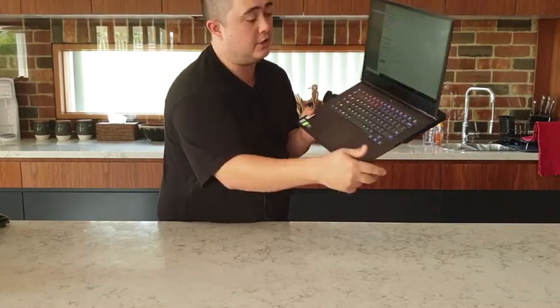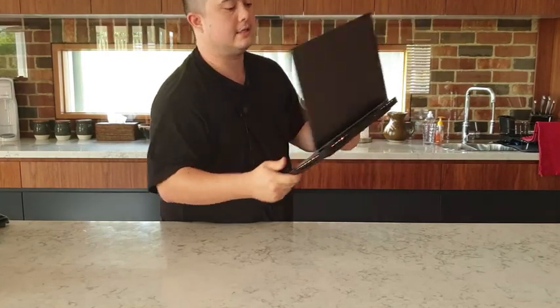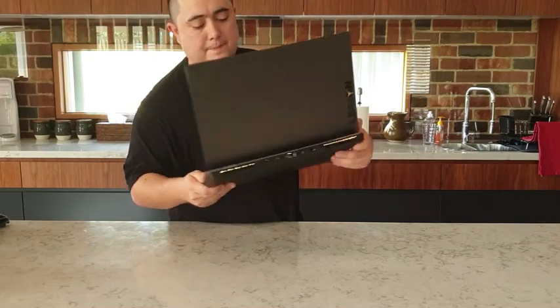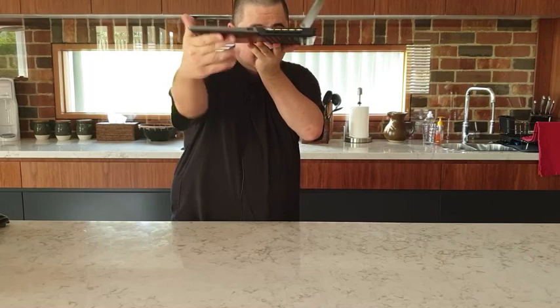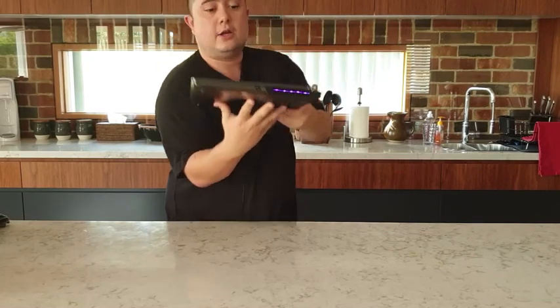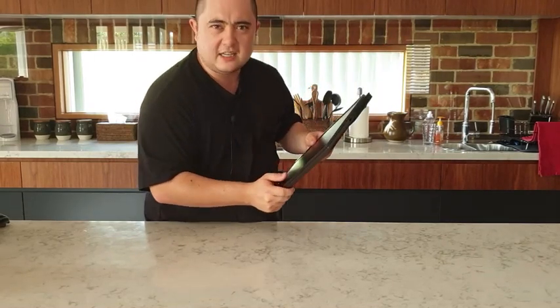This is Corsair using iCUE RGB lighting. You got it on the sides there. It's got it on the logo there. I don't know if the camera can pick that up. And you got it all in here. And look at how slim that is. Look how slim that baby is. You got aluminium here on the chassis, I believe they call it.